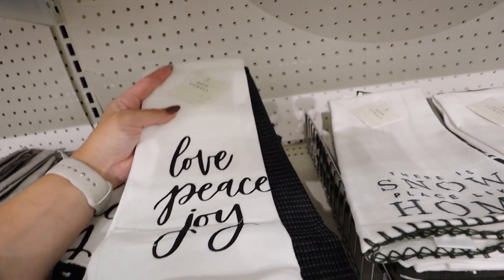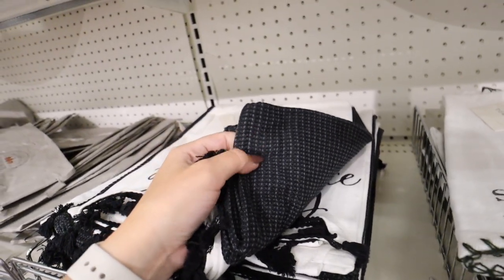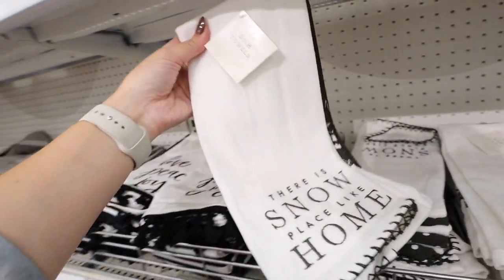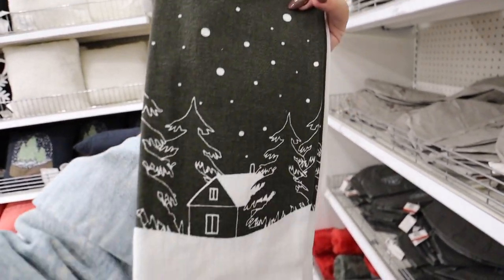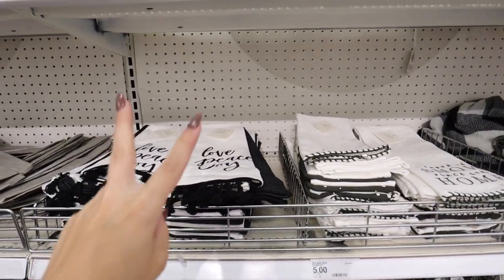But they have this set of 2 dish towels. It says peace, love, joy, and then has this really nice waffle knit towel. This is my favorite dish towel material, so this one's super neutral. And then they have this one that says there's snow place like home. I think I have shown this one before though. And then it has, yeah, this log cabin-y towel. The set is super nice. And both of these are $5 a piece for two towels.